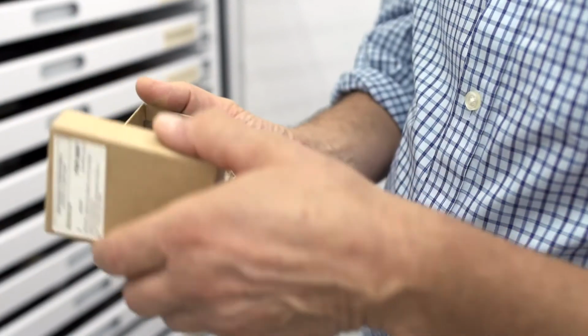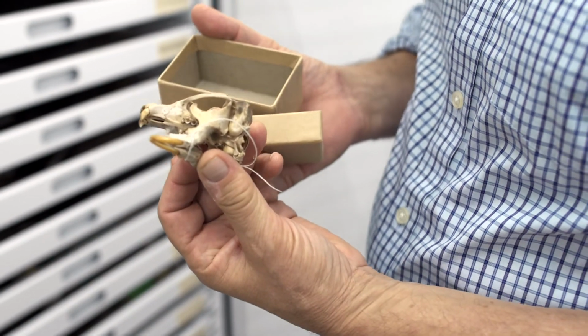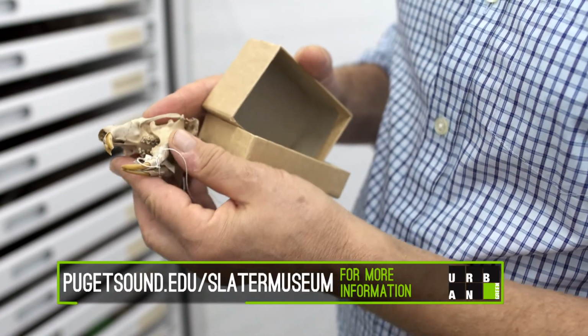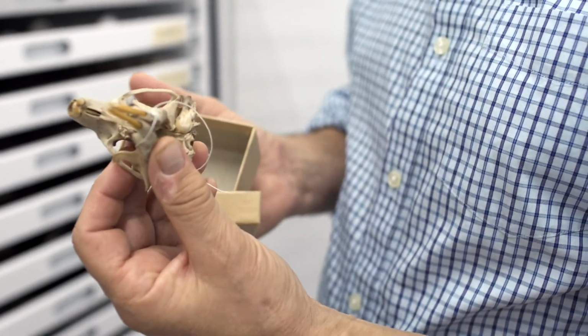The skulls are really important. Here is a skull of a mountain beaver. Mammalogists use the skulls to identify species, and they can also figure out what the animal's been eating. One of the questions that students often ask is, how do we get the flesh off the bones? If you guessed we use carrion-eating beetles, you're right.